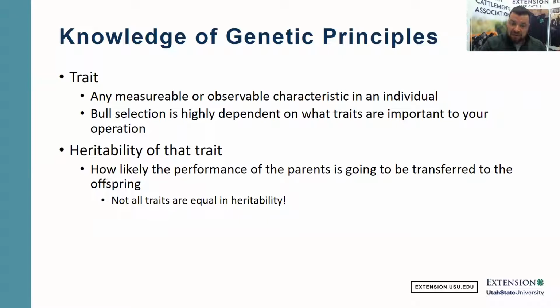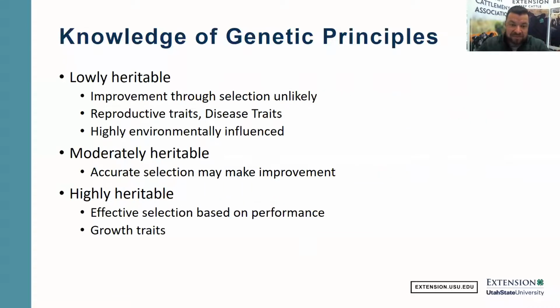Remember, you need to look at the animal as a whole. What are you trying to produce, and what animal as a whole is going to be desirable in your operation? The second thing we need to look at is the heritability of the trait. How likely is the performance of the parents going to be transferred to the offspring? Remember, not all traits are equally heritable. And we'll see that in one of these next slides here.